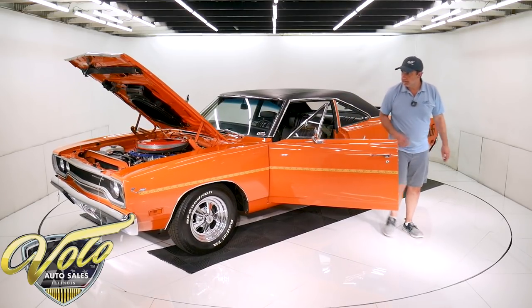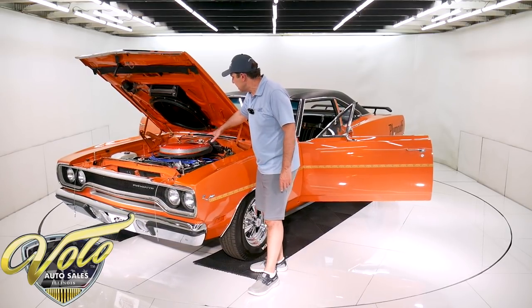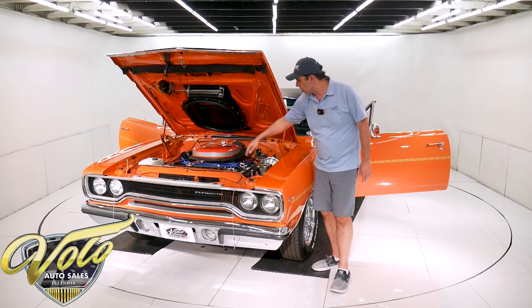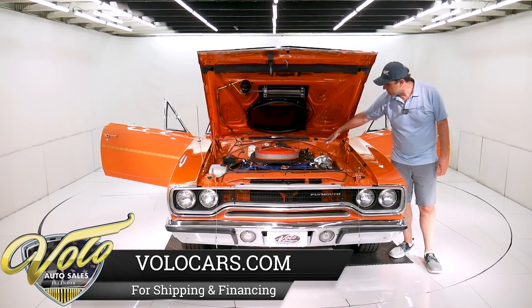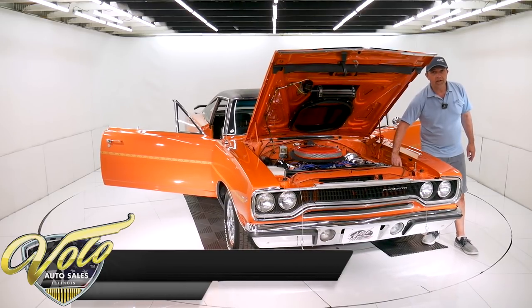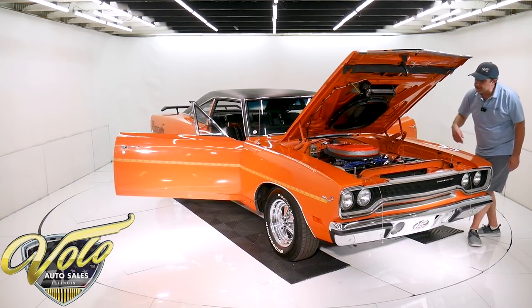Yeah, dash is nice. Back to the engine compartment. Beautiful chrome valve covers. And everything looks new. An MSD Blaster coil, chrome pulleys, chrome alternator. The brake booster is shiny. Battery's bolted down properly. Has the original fender tag. The VIN number up here on the core support matches the car.